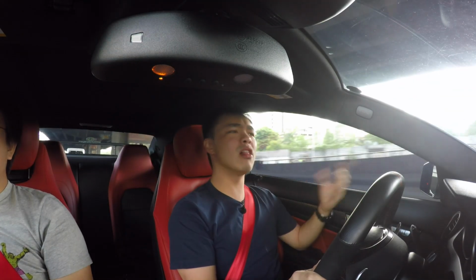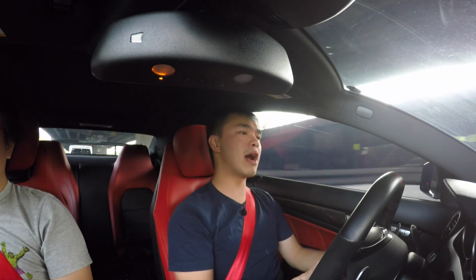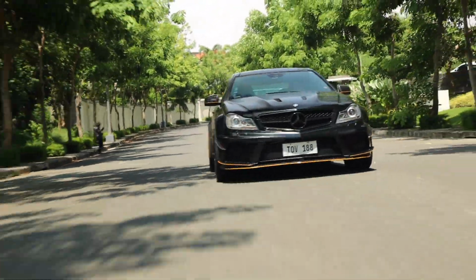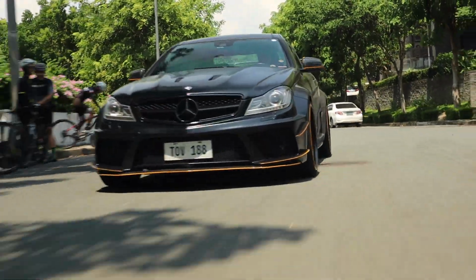That's something that not a lot of cars can do, because a lot of people would tune their cars to give you over 1,000 horsepower. But once you get up to around 190 or 200, it starts to feel like a proper death trap. But you don't get that feeling. You get a feeling of security when you drive around in an extremely well-built German coupe such as the Mercedes Benz C63 AMG.